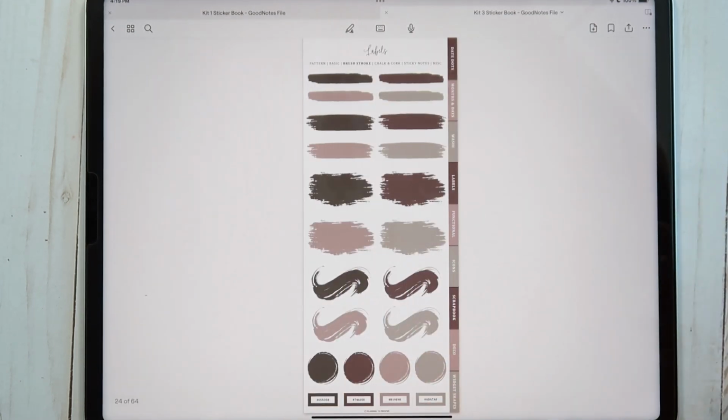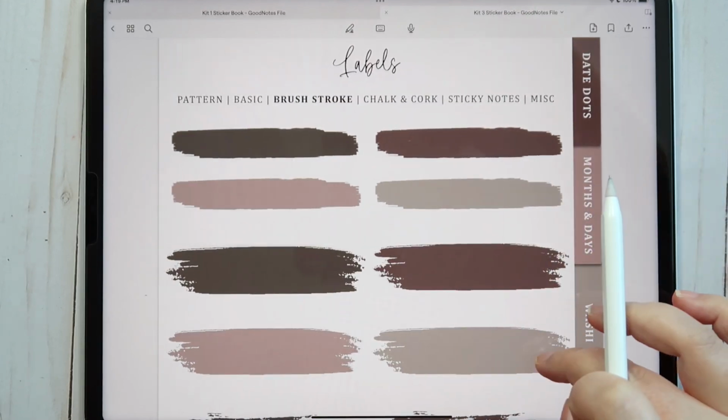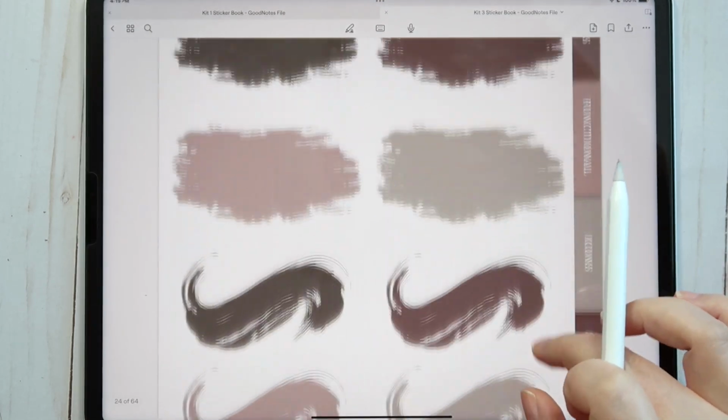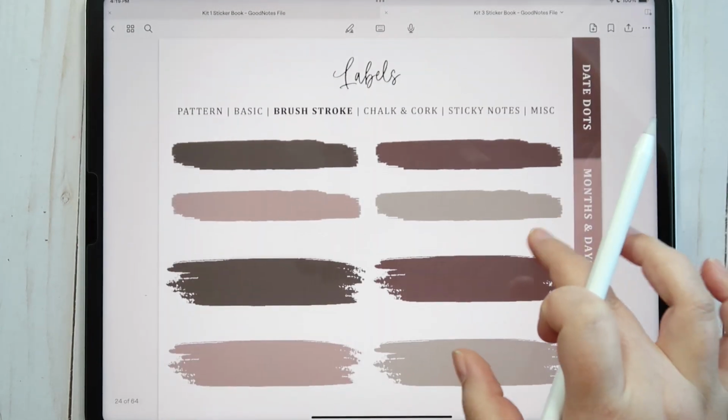And then we get into the page of brushstroke. So you get tons of brushstroke options now. Really, really fun to use. So just some different styles and sizes that you can play around with.